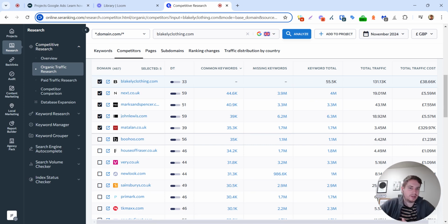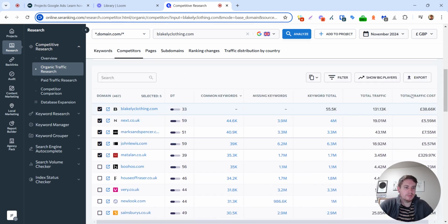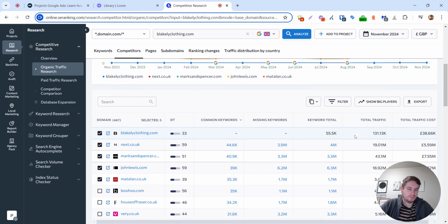But these four sites are all vastly bigger than blatelyclothing.com, and their traffic costs are in the millions, as you can see there, compared to 38,000 for Blakely Clothing, which is still nothing to be sniffed at, but it's more of a niche store. So how do we refine it down to similar organic competitors on a similar sort of level, but we can still compare keywords and come up with an SEO strategy from it? We want to match these metrics as closely as possible with a bit of variation.